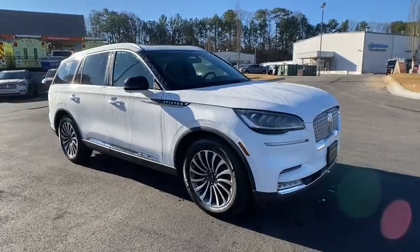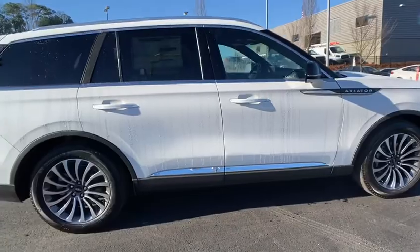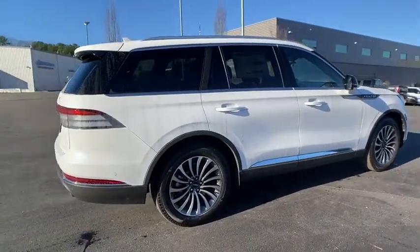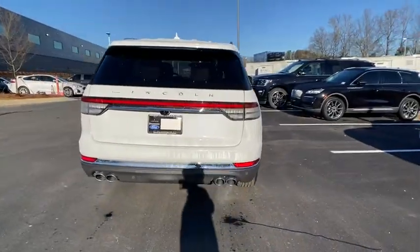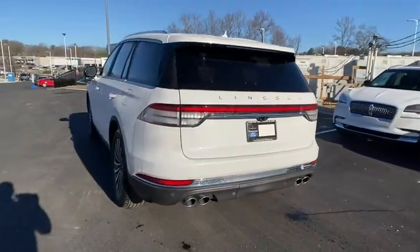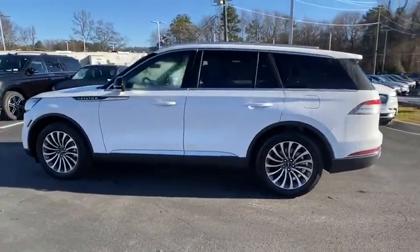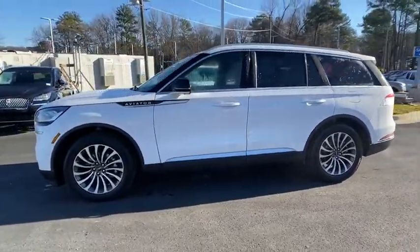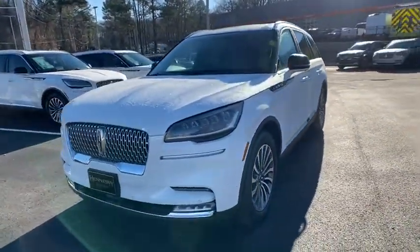Take a ride in the 2020 Lincoln Aviator. The Lincoln Aviator is the luxury division's mid-size sport utility vehicle. Based on the Ford Explorer, the Aviator combines a rugged, truck-based platform with a smooth, luxury car ride. Properly equipped, Aviator can tow up to 7,300 pounds, significantly more than most imported SUVs in its size class.